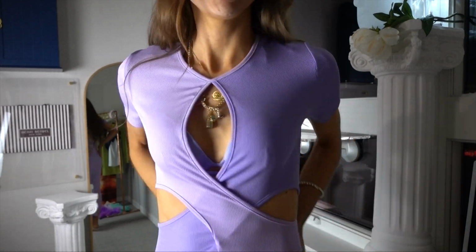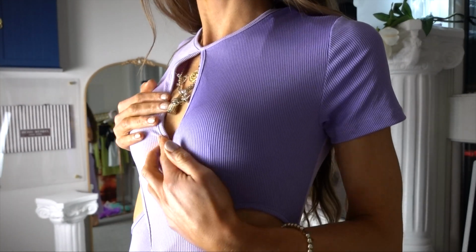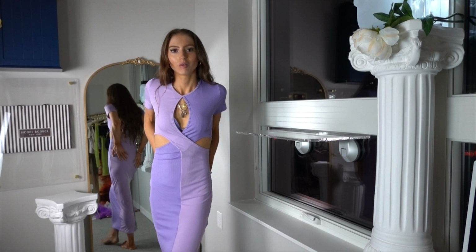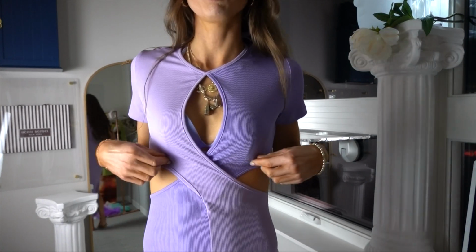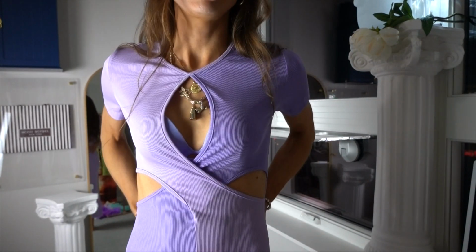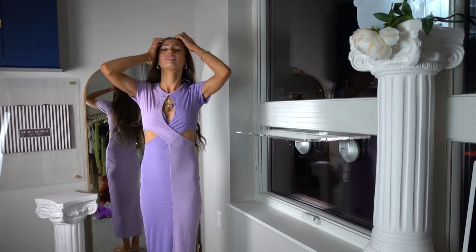But oh, I actually do really like this. So with this little keyhole, before I was using tape just so it wasn't popping out, but wow, this actually fits kind of perfect. And although the bra is kind of chunky with the wires and stuff, you wouldn't necessarily guess that I had a swimsuit on under this. So little surprise there.